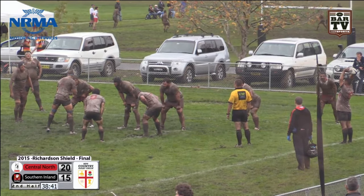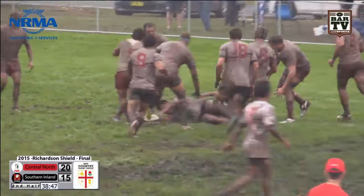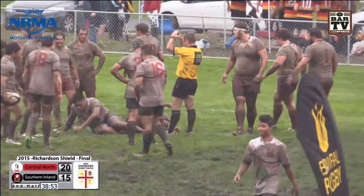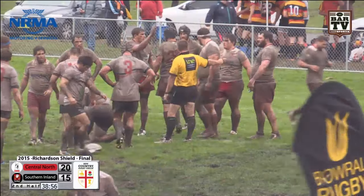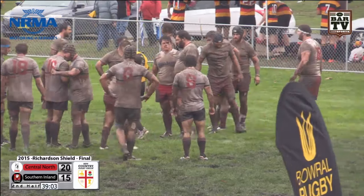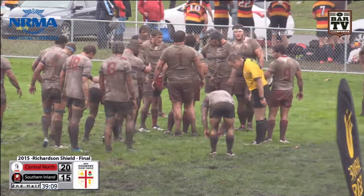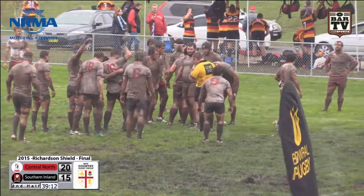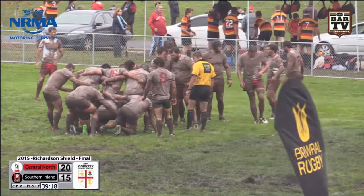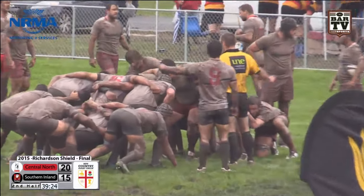You can feel the atmosphere here at Bowral. Goes to the back, and Latu comes up with it, the big man, back on the field. And not straight, says the referee. One more scrum, so Southern Inland with one more opportunity to attack. The clock is ticking down with a minute remaining. It's a very, very tense atmosphere, and it's been a great spectacle of second tier rugby for the Richardson Shield in the country championships held at Bowral 2015.